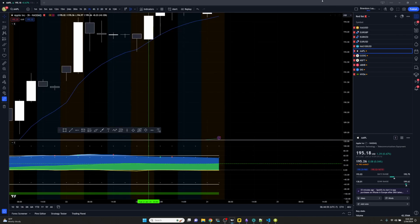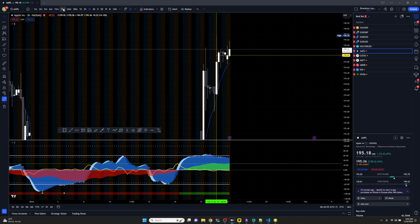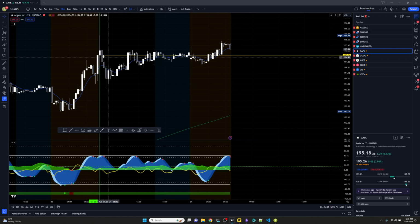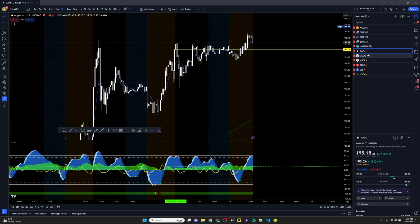Markets not quite open yet. So if we're on the daily, we're looking at the 15 minute here, right? And we see this is the actual open there. We want to see price dip below the 60 here. We haven't seen that just yet. So we'll just go ahead and wait.